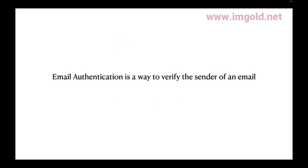Number 1, email authentication. Email authentication is a way to verify the sender of an email. There's a lot of nuances to email authentication, but basically it involves setting up multiple domain name server records to prove emails from your CRM, such as Keap or ActiveCampaign or HubSpot, are being sent on behalf of your business. Having these records establishes credibility with inbox providers because spammers don't and can't do this. So think of email authentication as acting like the bouncer outside of your prospect's email inbox. If you don't have your ID or you're not on the list, you're not getting in.